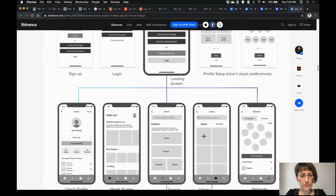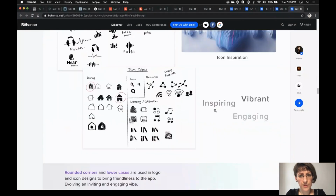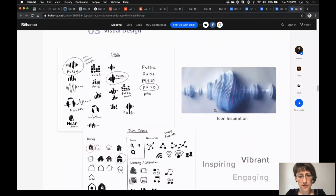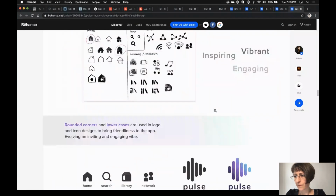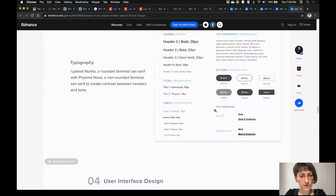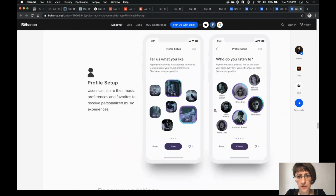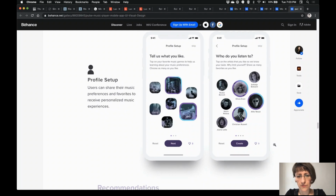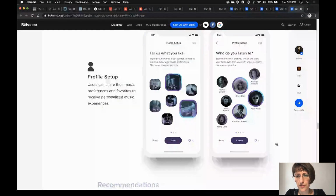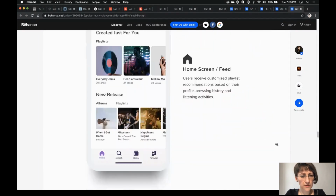Let's see that there's no more questions. And just trying to go through this quickly. This is what you call visual design. This is still sketches, but okay. And I'm trying to go through this quicker because we're already out of time. And okay, now I see some onboarding screens. Seems quite clear, quite straight to the point.